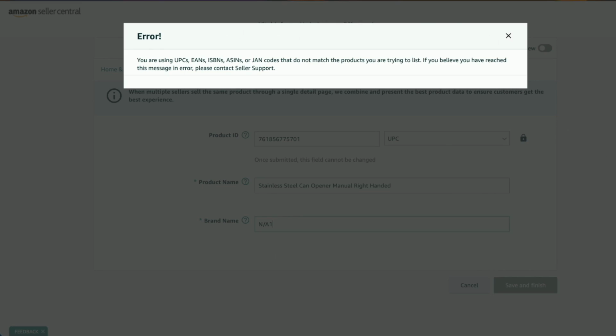Okay, so back to this UPC error. If you're getting this, in my experience, it's from one of two reasons. If you bought directly from GS1, it can take up to 48 hours for the GS1 database to update with your new barcodes. So just wait and try again later.